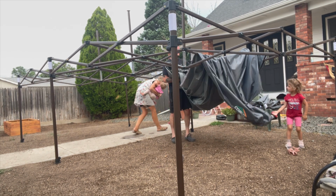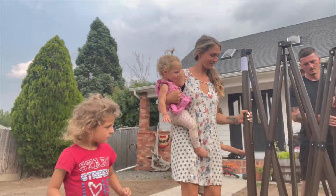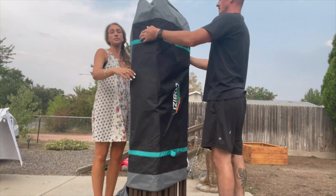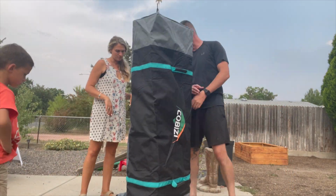It's really great to move around and transport, and it can be used for weddings, barbecues, trade shows, sporting events, disaster relief, outdoor events. So many possibilities here.